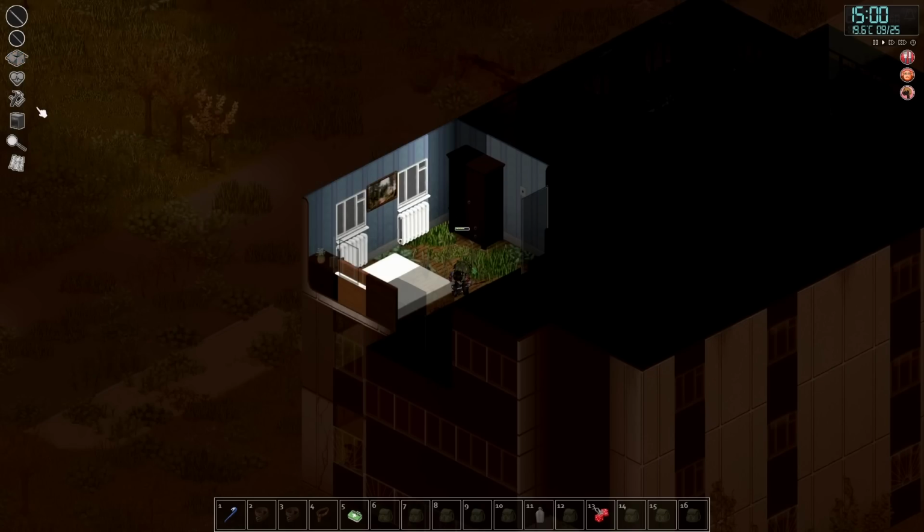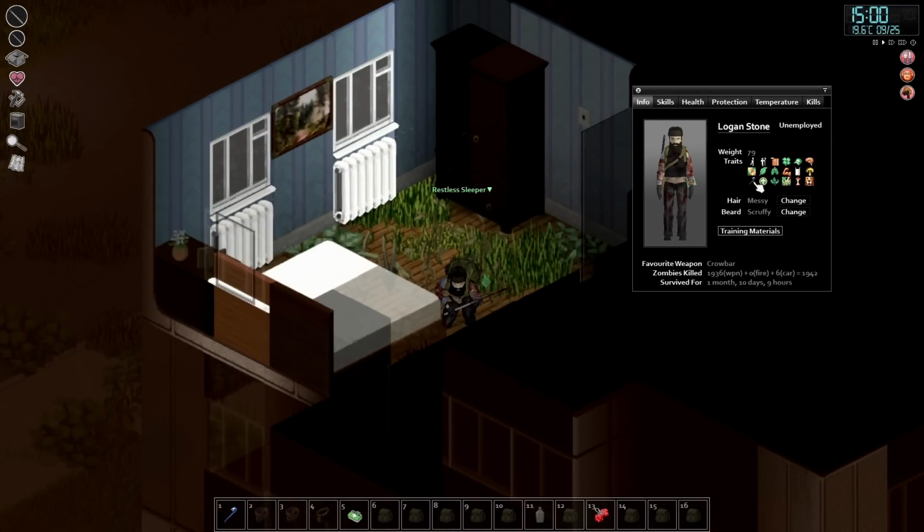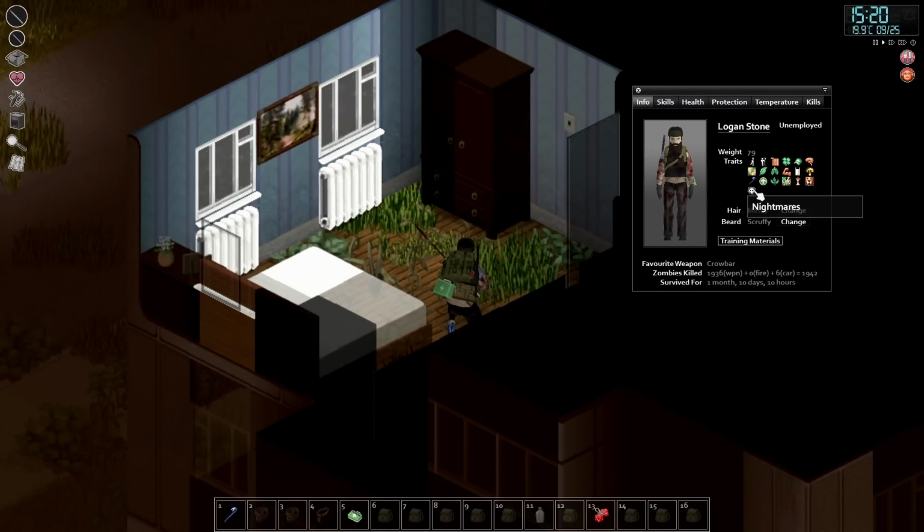Right, let's drink that. What's our weight situation looking like? Right, we're stable. We were going up double, so that's quite nice. Rest of sleep is gone. What? Why do we have nightmares? I don't understand why we're so stressed.